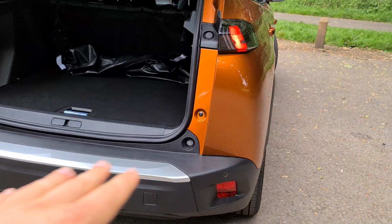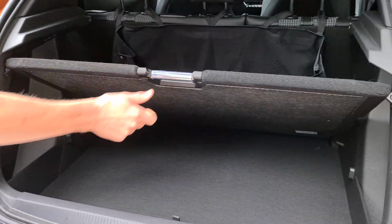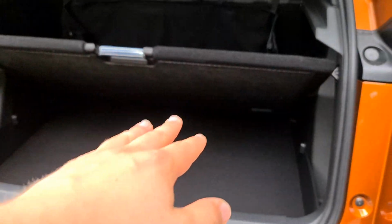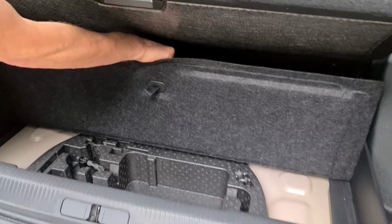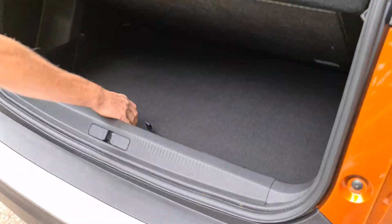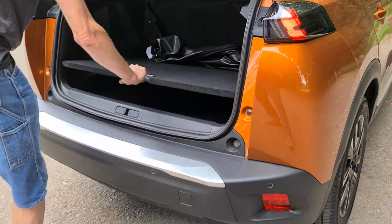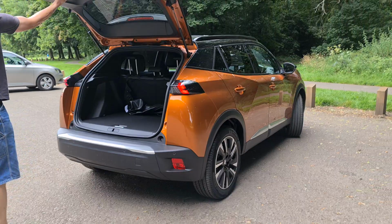You've also got a nice big bumper here, and you've had dogs and stuff in it, haven't you? And they're happy, and you've got a nice little hidden false floor there as well, which is ideal. And then more stuff down the bottom there. Tyre kit. So yeah, it's quite an ideal little car for someone who's scared of going electric.